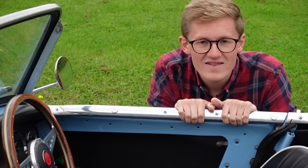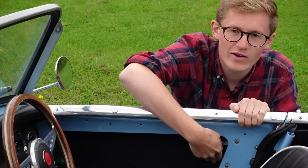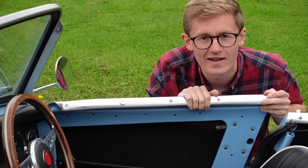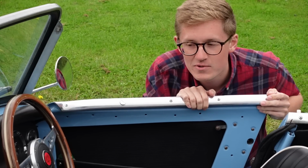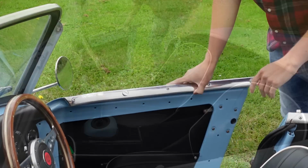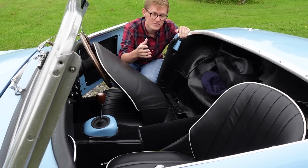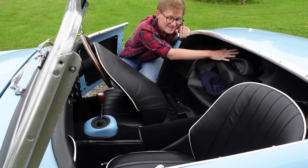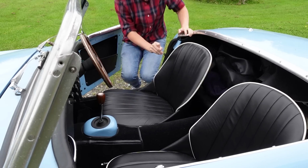You may have noticed that there are no door handles because the only way to get into the Sprite is by unlatching them from inside like this. A bit like the original Dodge Viper, and that's the only time you'll ever hear a Frogeye Sprite compared to a Viper. And once you're in, we can see where all this seemingly empty space goes. The boot is accessible, but you have to slide things in behind the seats.